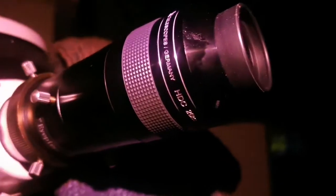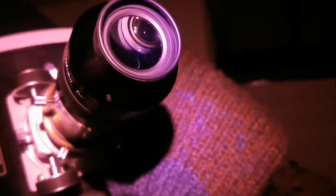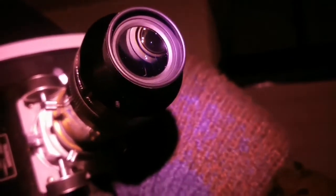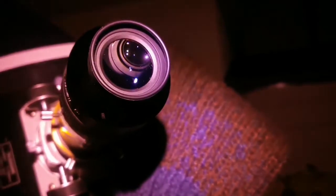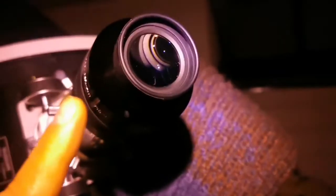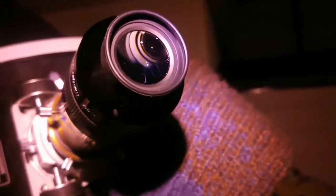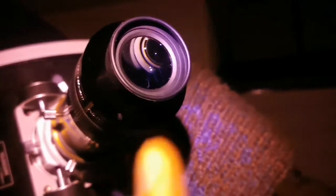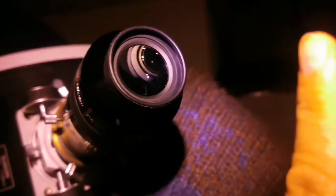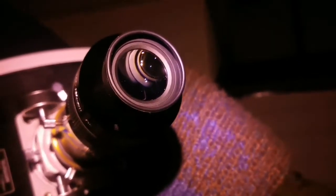Okay, I've quickly changed to the APM 20mm, and I can now see a lot of details in the M32 galaxy. It's funny, you can see details in that. A brighter core, some lanes, and the halo around the M32. What is interesting is that I must correct myself about the kind of aberration I see. 65% of the field of view is in focus, and the stars slightly change near the corner. They don't have coma or astigmatism. They're a little bit out of focus.